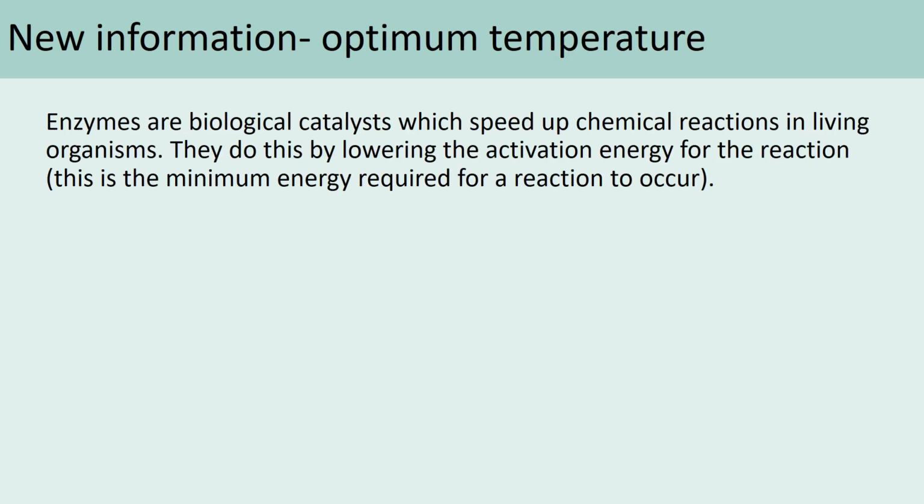Okay, so enzymes are biological catalysts. If you didn't know that already, write that down. They speed up chemical reactions in living organisms. They do this by lowering the activation energy for the reaction, the minimum amount of energy required for a reaction to occur. Massive link here to C2?